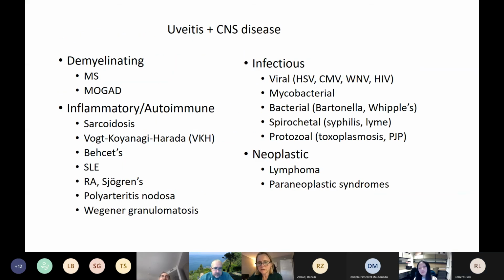Just watching the time, I think she has a few more slides. Maria, do you want to show us where you guys went from there? Yeah, so this was our modified differential. Statistically speaking, if you have uveitis and white matter abnormalities, the uveitis specialists say you're most likely to have MS, but clearly she does not have MS.